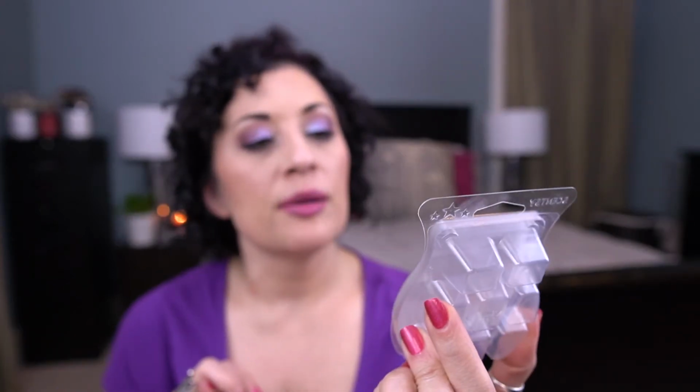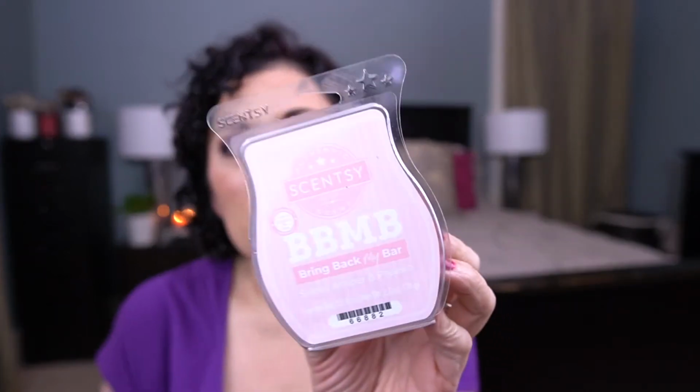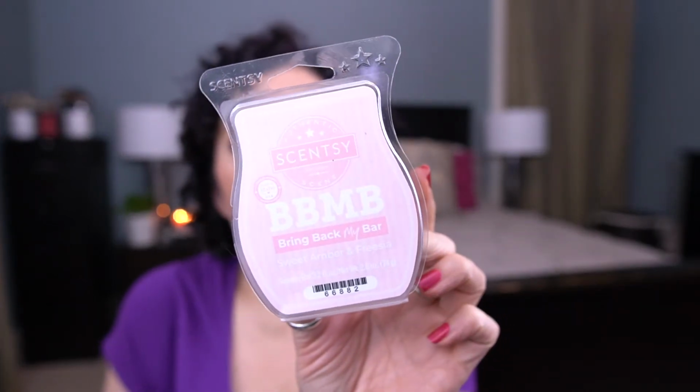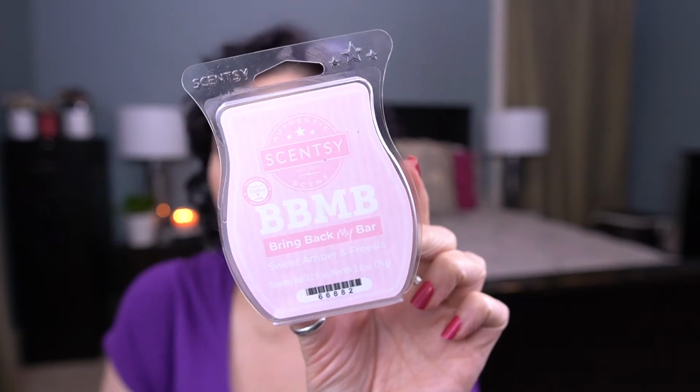I melted this in the bedroom. So good. So good. It's in my club and will never leave. And the last one I have is Sweet Amber and Freesia, and this is also a floral. I think this was in my club for a hot minute, and it may still actually be in there, but it's coming out because I don't love this. I mean, it's okay, but it's not club worthy. So it's coming out. So those are all of my Scentsy wax bars that I used.